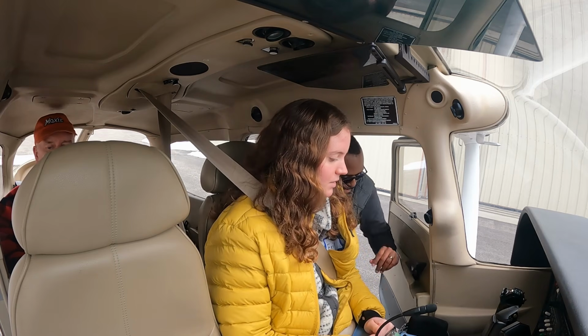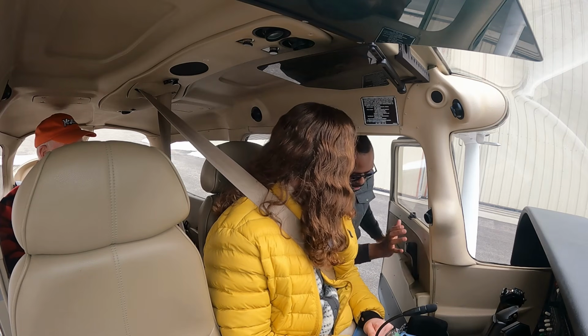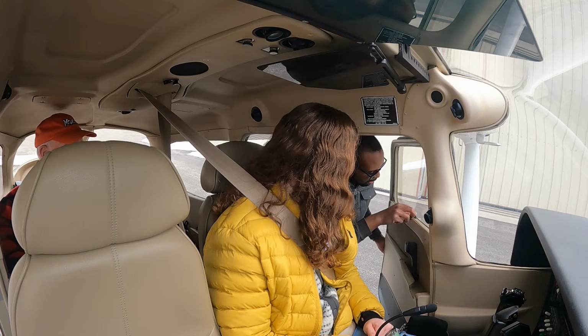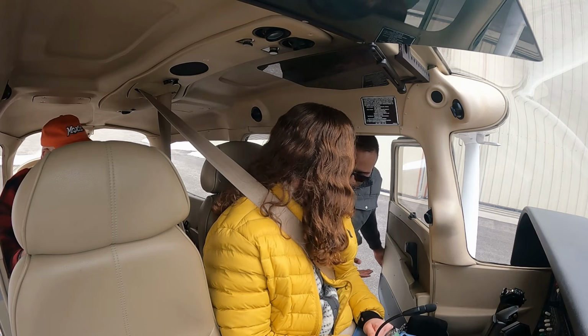All right, birthday girl. So doors, of course. This is how you open it. Once I close it, this is to close the door. This is to open the windows, close the windows. These are the emergency doors, of course.